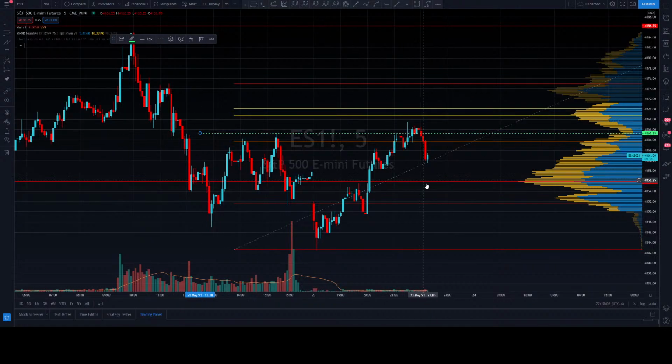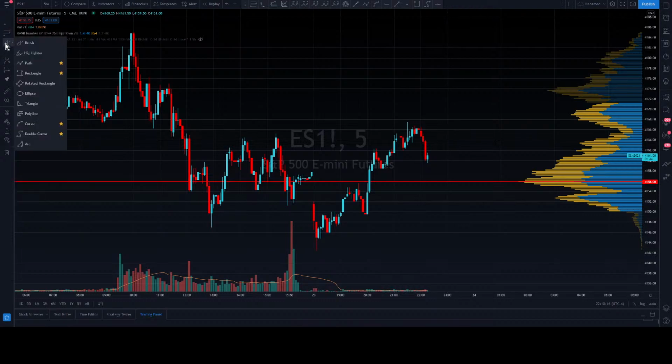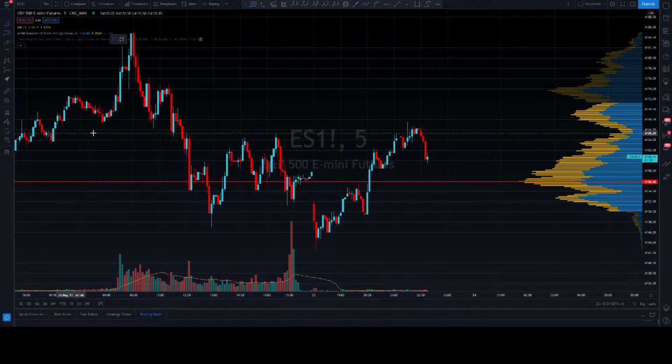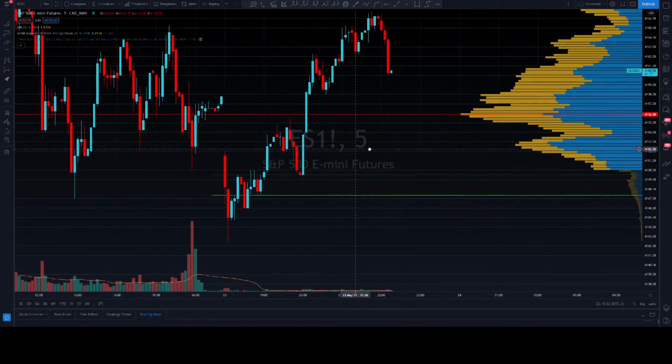Alright, so trailing stop loss. I've talked about this in a couple other videos. I'll show you how a trailing stop loss works. So let's go find the tool. Is it in here? Here we go. Alright, so this is how a trailing stop loss looks.